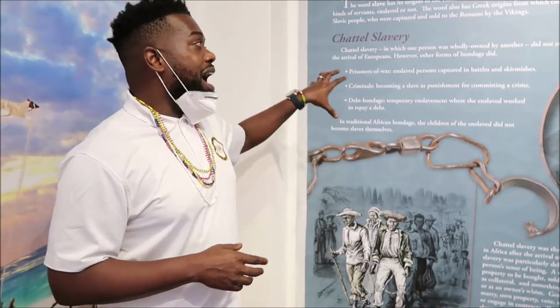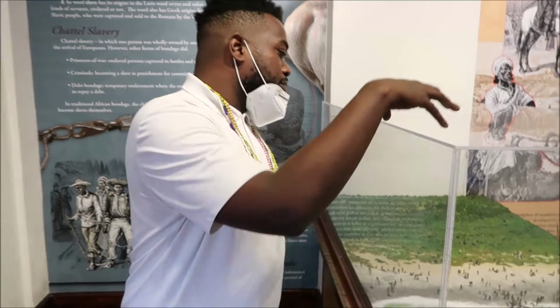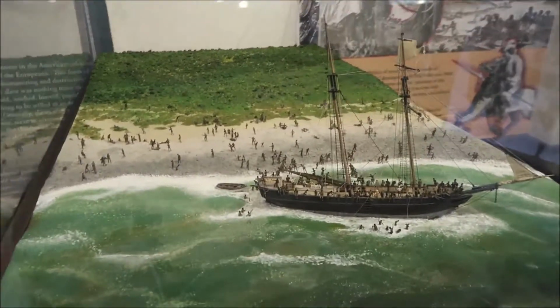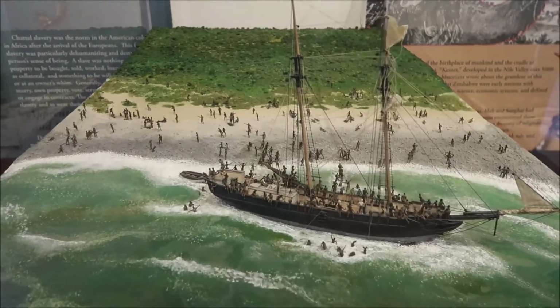But what happened to our ancestors was most definitely unprecedented. And that's very important for us to know and understand. Nothing like that ever happened before on that level and on that scale and for that duration of time, and with that level of profitability. This right here, this model, is of a slave ship known as the Peter Mowell that actually wrecked on Lynyard Key off the coast of Abaco in late 1860.